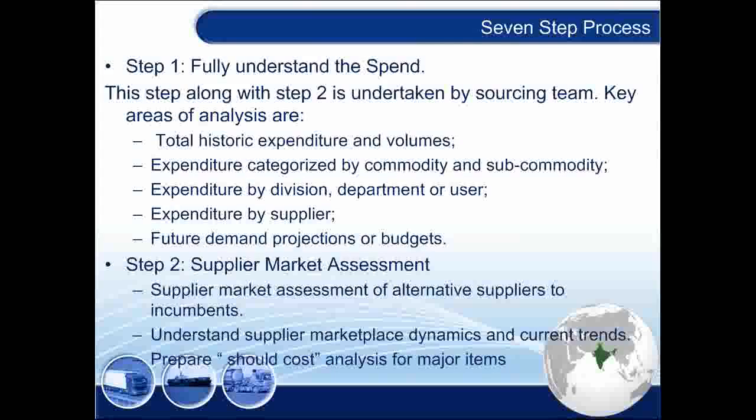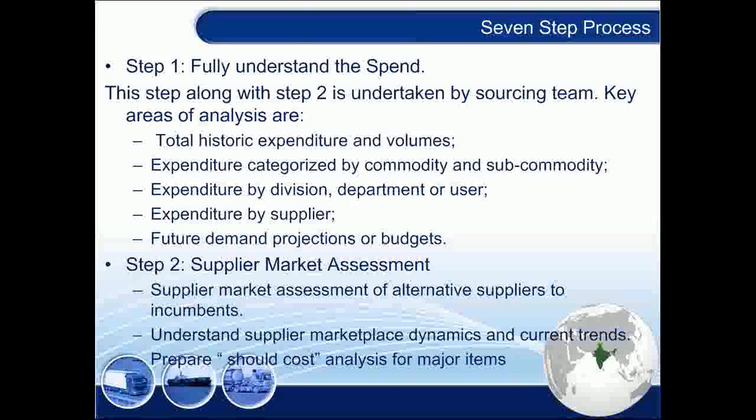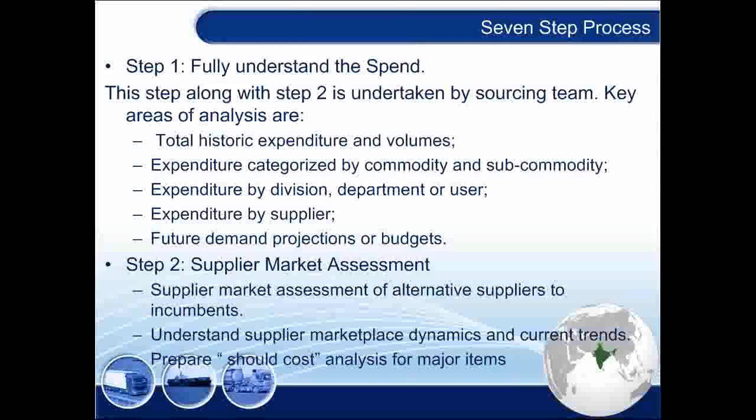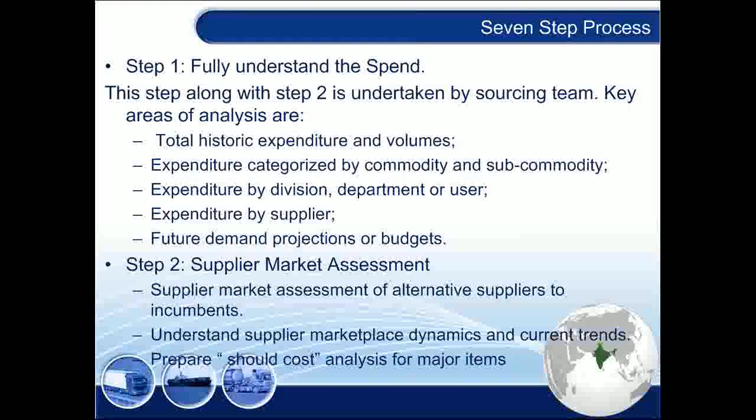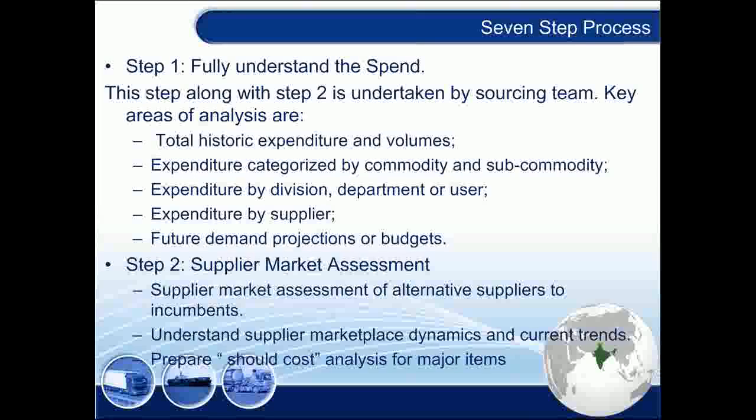Step 2: now you've done your spend part, that's the very starting point. Second is you go into supplier market assessment. Supplier market assessment means you're trying to understand, do we have alternate suppliers for this? I have an incumbent already. They might be doing a great job, but I need to know who the other suppliers available are. Understand the supplier marketplace and the trends, and you should also look at should-cost, because your top management might have told you, this item is a critical item, it's costing me a lot, can you cut the price by 20%? So you need to develop your should-cost analysis upfront.